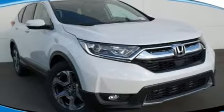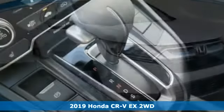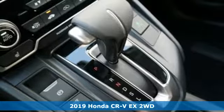It's a new 2019 Honda CR-V. Capability without compromise isn't a dream, it's a CR-V. And get ready for an impressive combination of features.